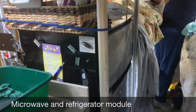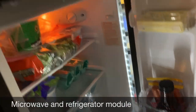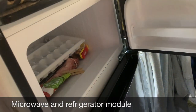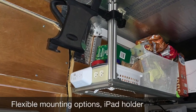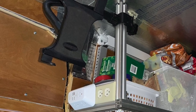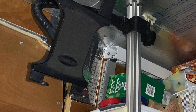Here's the microwave and refrigerator module that I built. It's a compressor refrigerator, so it runs off of 120 volts, uses about 325 watt hours per day, which is very low draw on this. This will run for weeks and weeks off the Tesla battery. You have flexible mounting, so you can put iPads or TVs, whatever you want, on this extruded 80/20 aluminum. So we've watched a lot of TV through these attachments you can put anywhere in the rig.